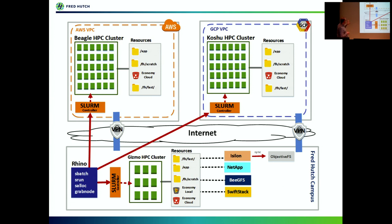It's a very busy slide. And we've also duplicated all of that in the Google Cloud Platform. It's called Koshu internally. And I don't know anything about that, really. I can't speak too much about that. I wasn't involved in that. But basically, the same sort of model, duplicating our node infrastructure, duplicating our storage, coming up with a way for researchers to write results or copy them back in.